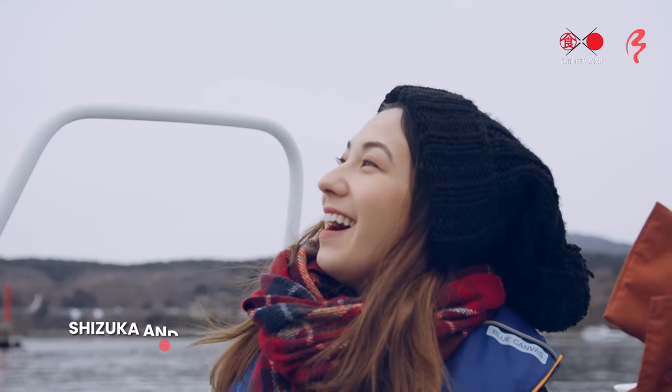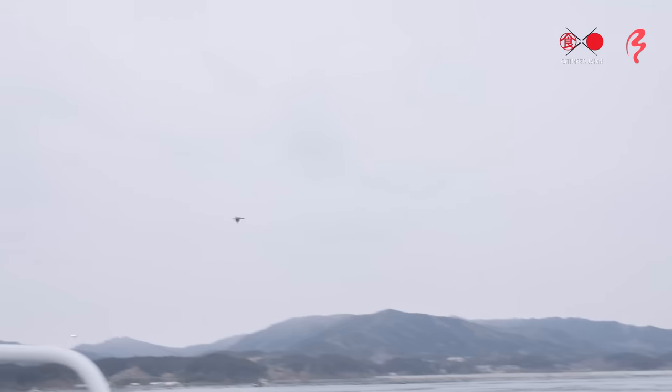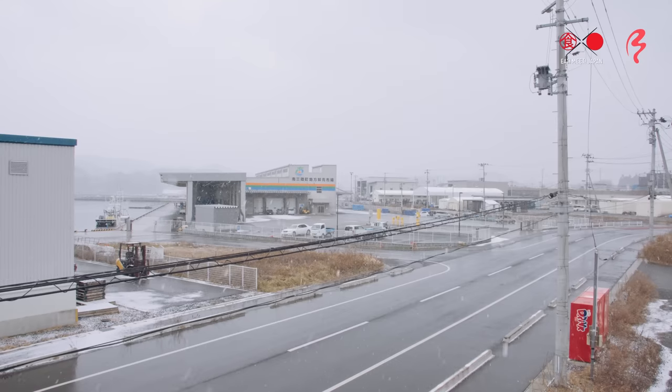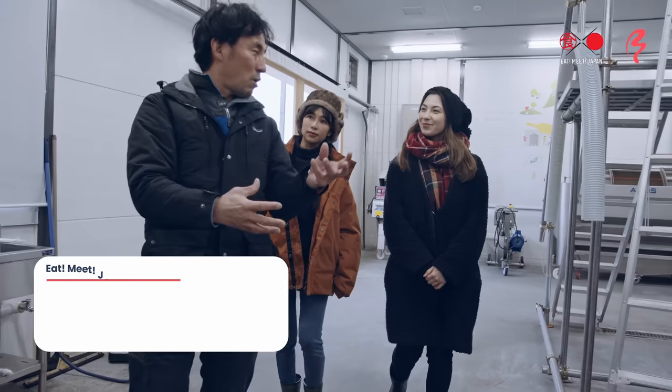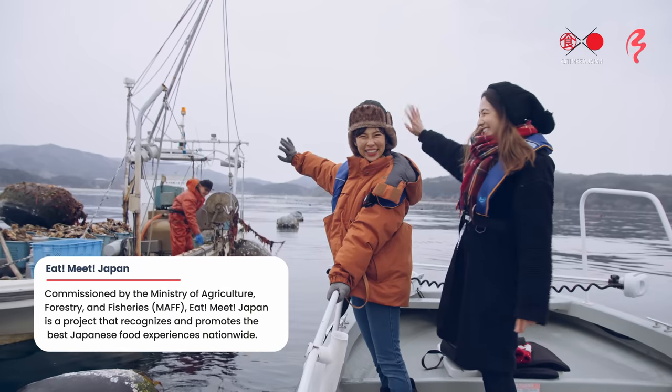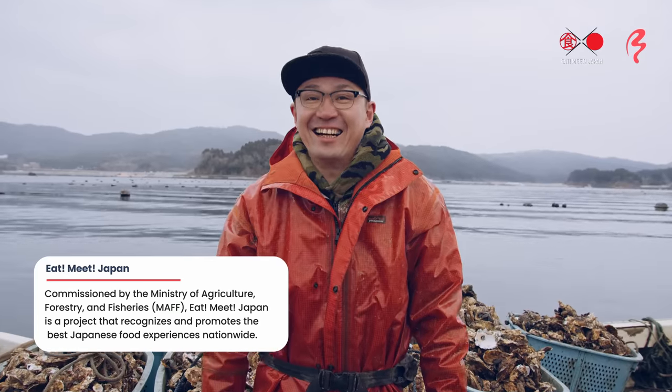Hey guys, today I am in Minamisanriku, Miyagi Prefecture. This is an area that was almost completely destroyed by the 2011 earthquake and tsunami. So today I'm going to be joining an Eat Meet Japan experience that aims to revitalize this region. I'm really excited. I have a special guest joining me today.